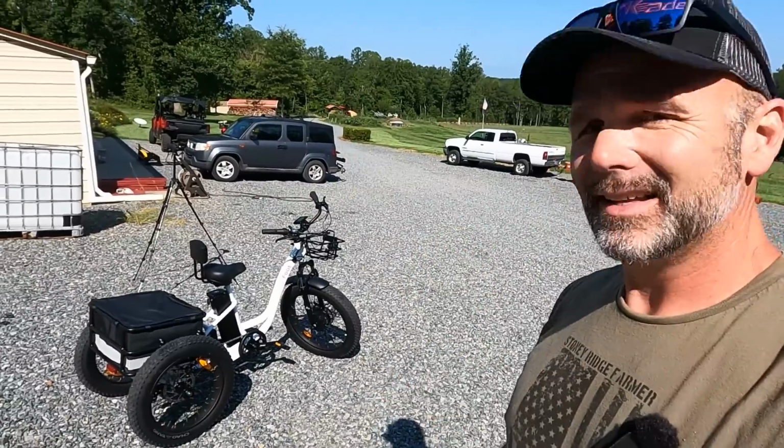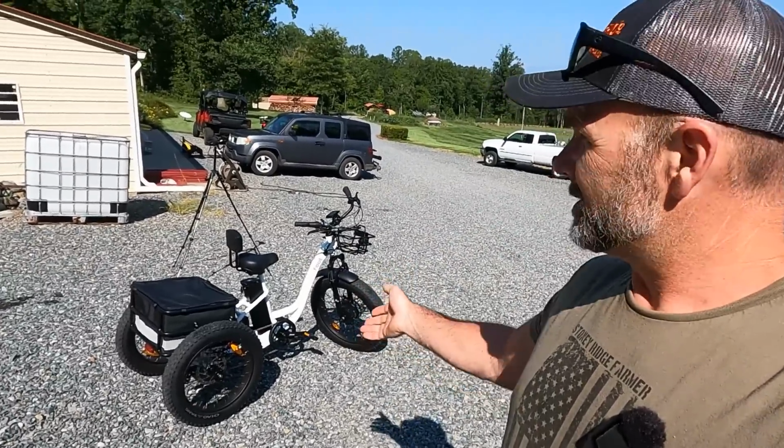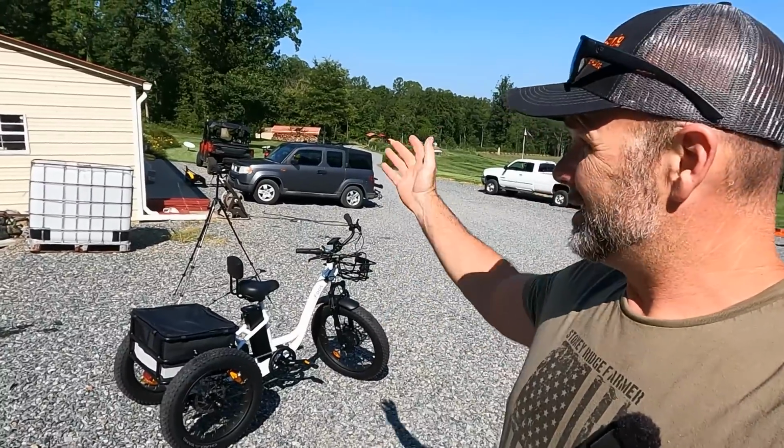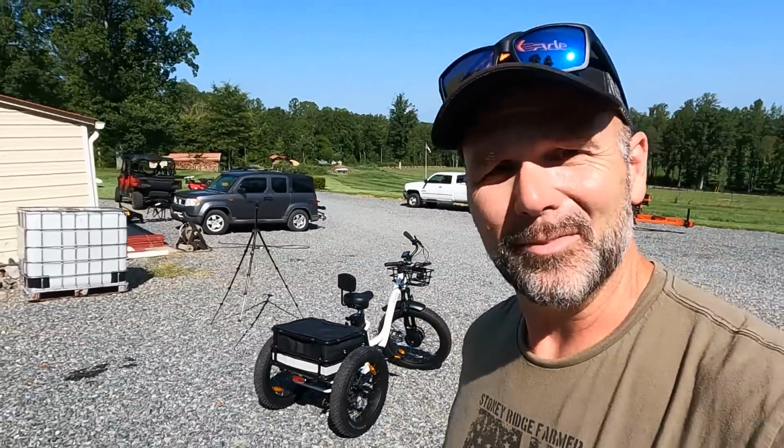If you're interested in something like that, you can get around the farm on something that costs $1,500–1,800 versus a $10,000 ATV or a $20,000 side-by-side. A little cheap exercise. Awesome. Let's get busy moving these cows.